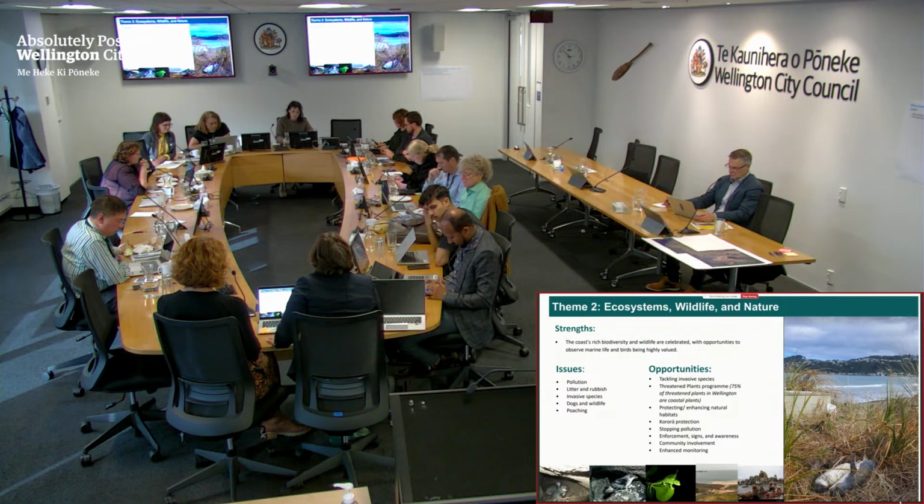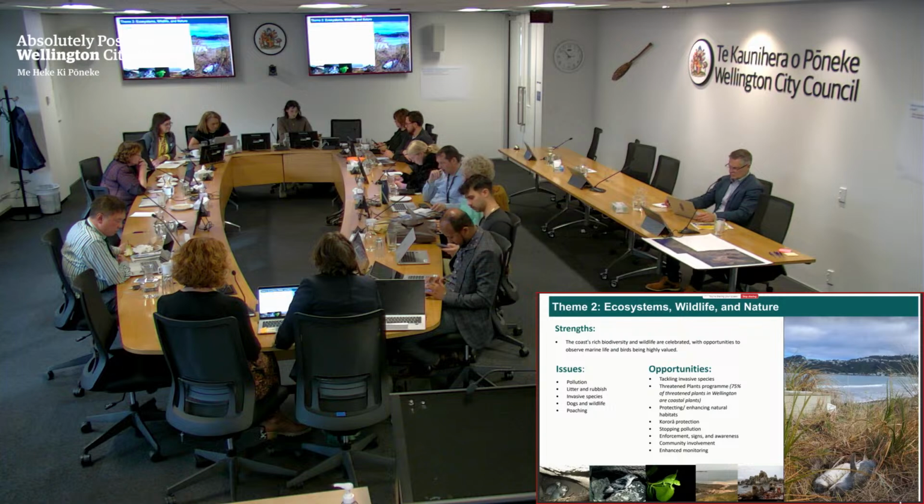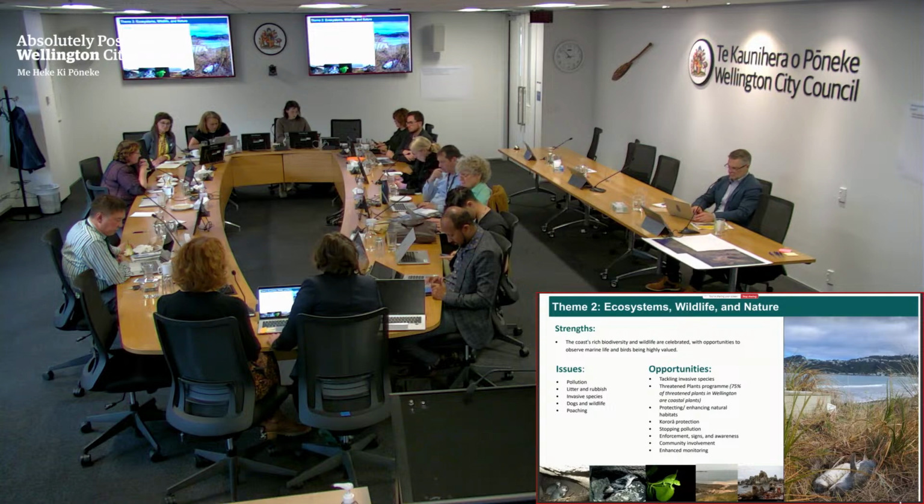There were a number of opportunities, and this is just really quick, high-level: tackling invasive species. 75% of threatened plants in Wellington are coastal plants, so we mean really coastal plants. So there are opportunities around how we can protect them and how we can do more planting around them.